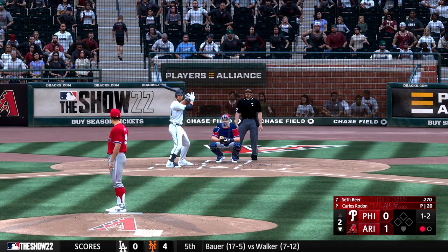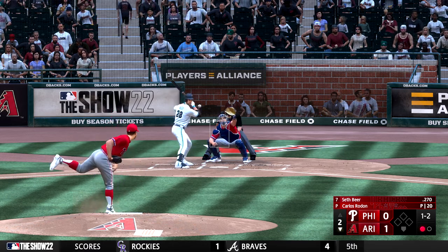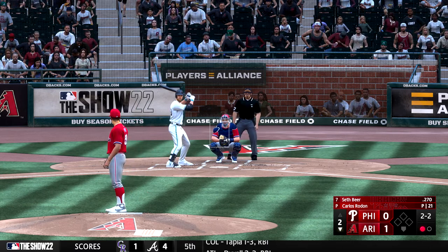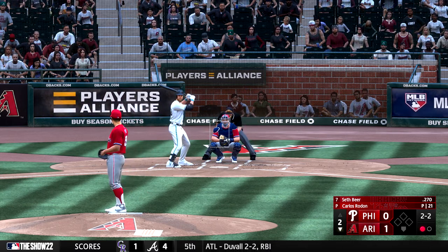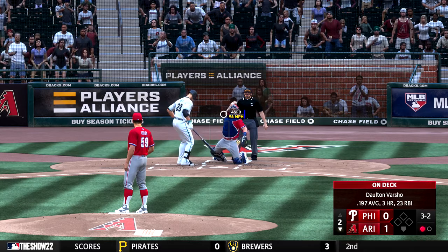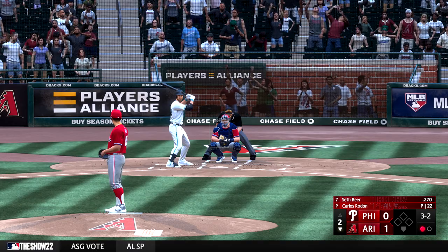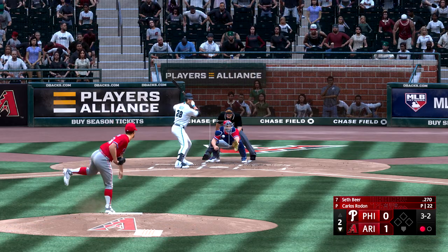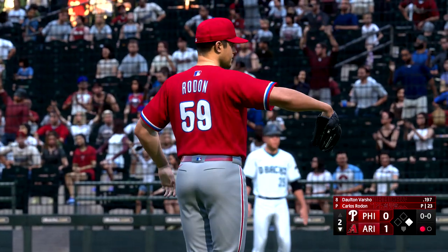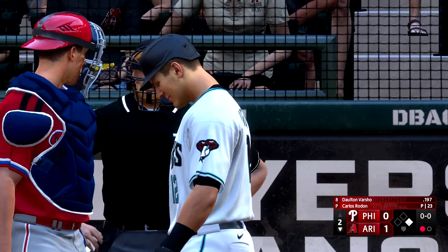All right, here's a 1-2. Two balls, two strikes. Way high. And now the lefty, the 3-2, is off the outside edge, and that is ball four. Very close off the outside corner. Could have easily been called a strike in that location. And now it's Dalton Varsho.